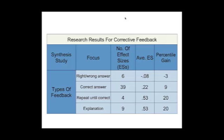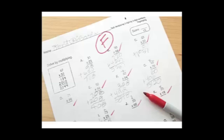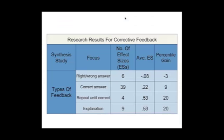This is research that we cite in Classroom Instruction That Works, both first and second edition. If you give kids just feedback on the right and wrong answer, pretty much like Kent got here, right, wrong, that actually has, in this particular set of studies, a negative effect size. In other words, student achievement goes down 3 percentile points in standardized achievement.